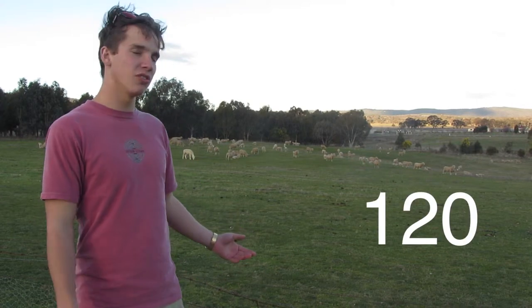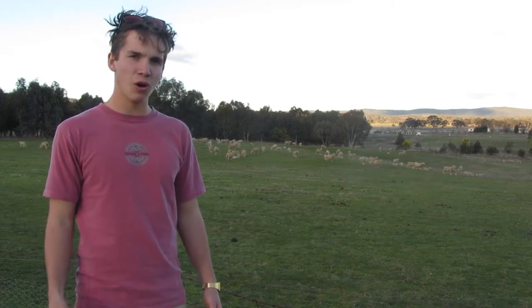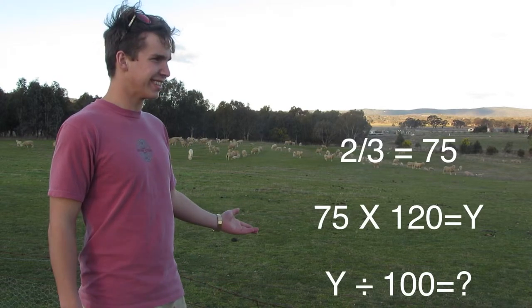Myself and Fred have counted that there is a lot of ewes within this paddock. Roughly 2/3 of them have given birth to a lamb. What estimation of lambs are in this paddock?